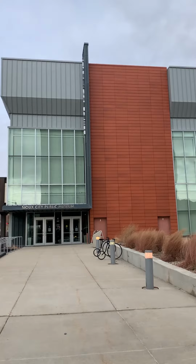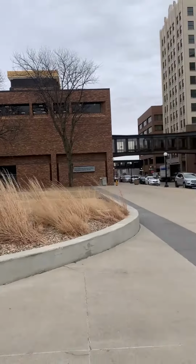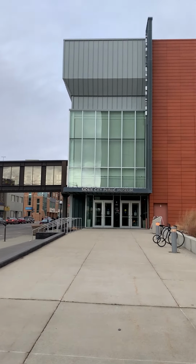Museum. Right in the section of downtown, right in the middle of downtown. That's ready. State of Iowa. I don't know if it's open today or not, but at least got the outside of it. This might be the only museum in the city, in the state.